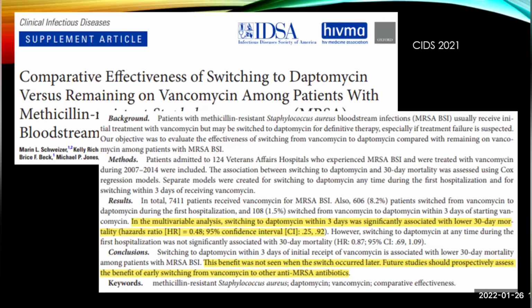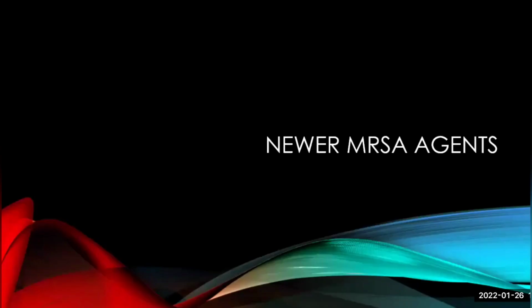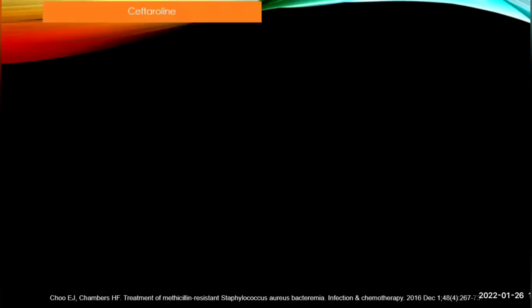So if you have to make the switch from vancomycin to daptomycin, it is ideally between the first day, once the culture has come positive and grown MRSA, and within 3 days of vancomycin. It is better to shift to daptomycin then. Beyond that, there was no added benefit. So, a brief about the newer MRSA drugs which are there.